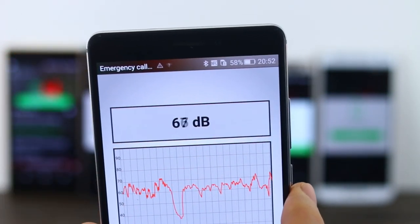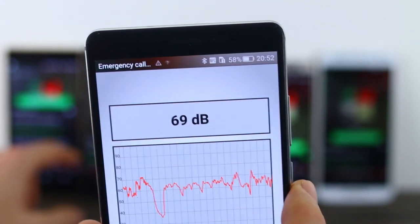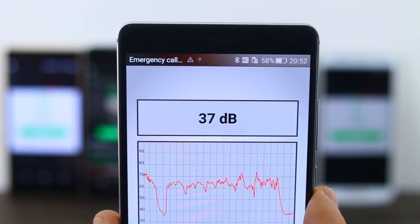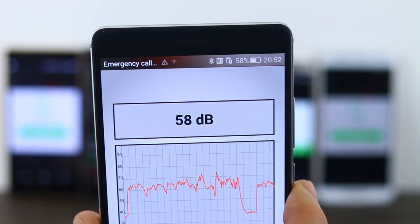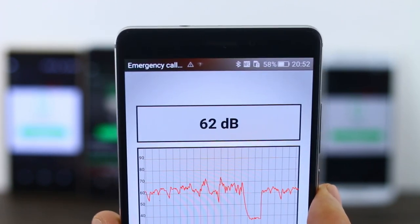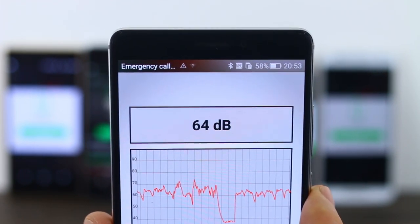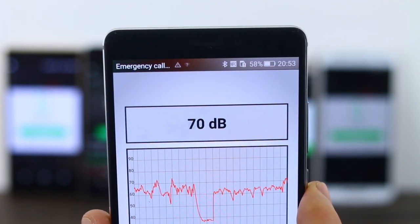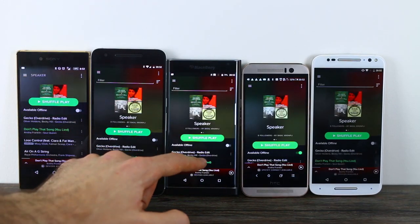So the vocal tipped it into the 70 range, generally around the 60 range. Sounded good. That was the Nexus 6P, and it sounded better.